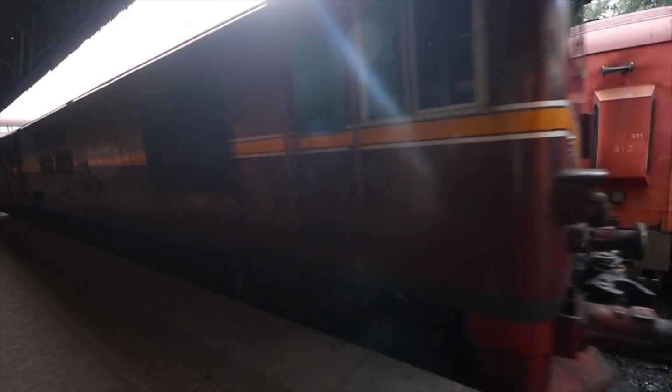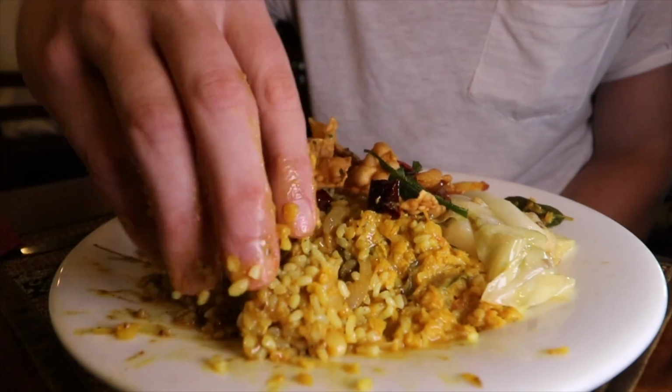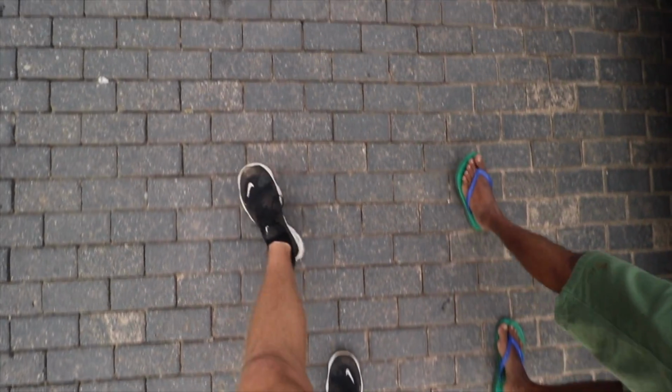Raced and raced and got to the train station just in time for our train to take us down south to Galle. The itinerary today, we're gonna enjoy that train ride, get to Galle, and just walk around the fort. It's Max and my kind of beats. Let's get it started.